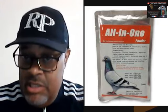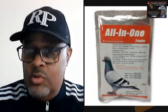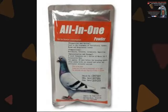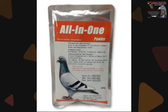Right before the breeding season is a critical time to use an all-in-one because you want to clean your birds up. You want to clean them up from canker. You want to clean them up from anything that might be laying around in their body. You want to clean up their respiratory. You want to make sure your birds get the adequate care that they deserve.